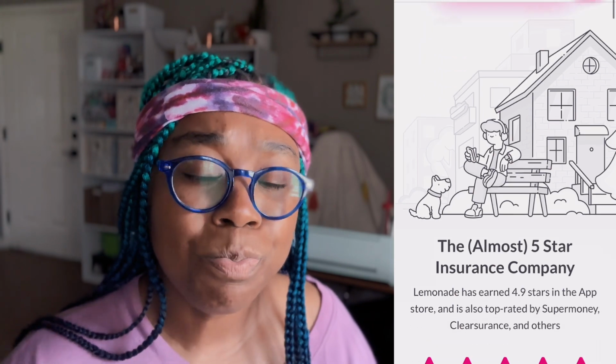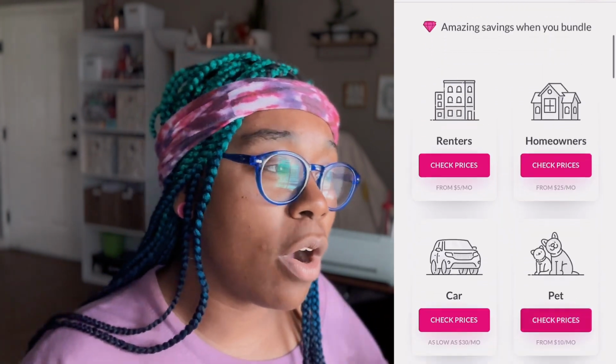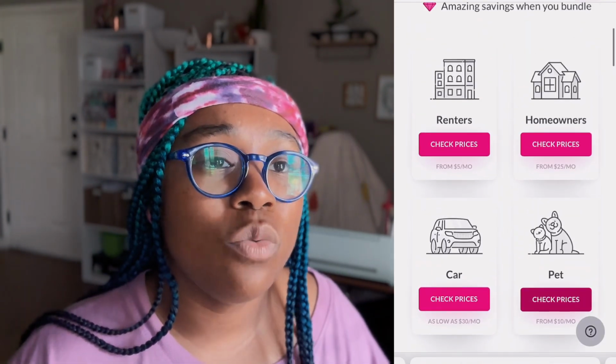This is the insurance company that I would try to go through. Well, it's the one that I use, and you can find whichever one you like. Sometimes your car insurance people offer one, but this one does a subscription service. I believe you can get insurance for as low as $10 a month, which is pretty nice. And that is through Lemonade. So I would definitely check them out.